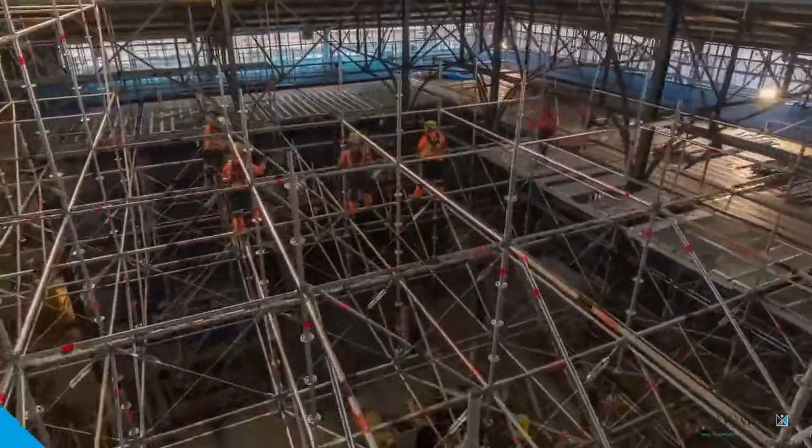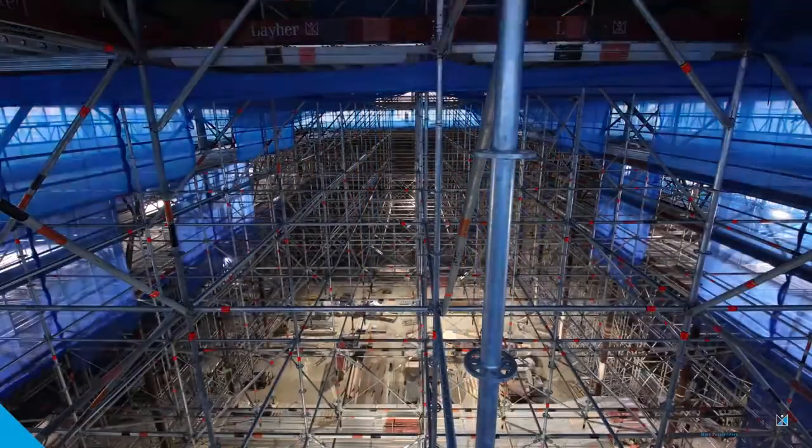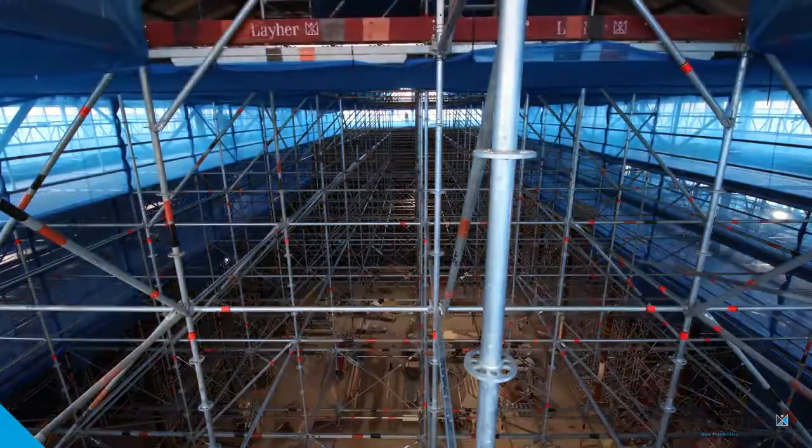I don't know how we could have done this job without Layher's all-round FW system. We can provide the load-bearing capacity and span width, and it's flexible and easy to use. It was the key to carrying out this project safely and efficiently to meet the deadline.